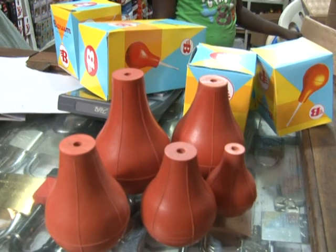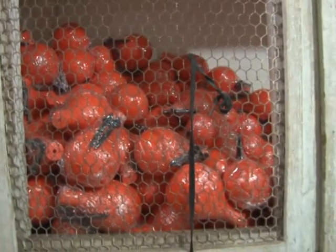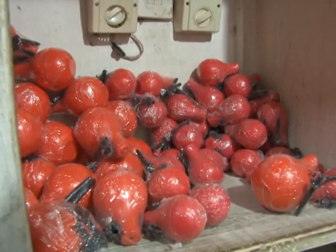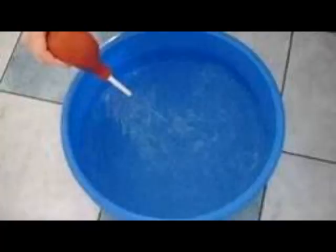Locally, it is commonly known as bentua, but scientifically, it is referred to as the enema bulb syringe or the rectal bulb. Some even refer to it as the balloon. Regardless of the name, its core purpose is for the enema procedure, locally known as asa.